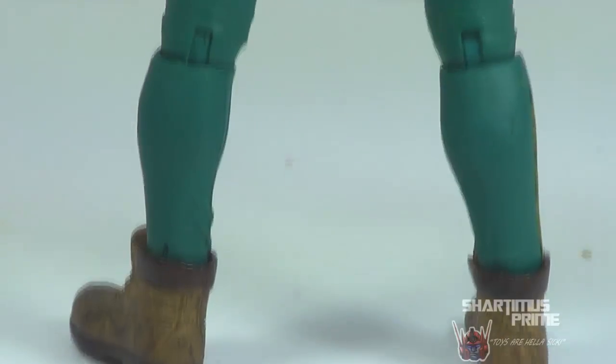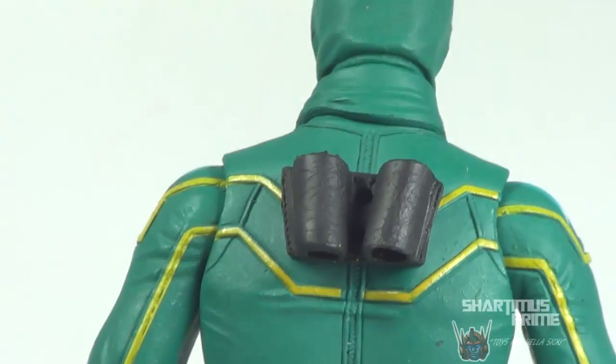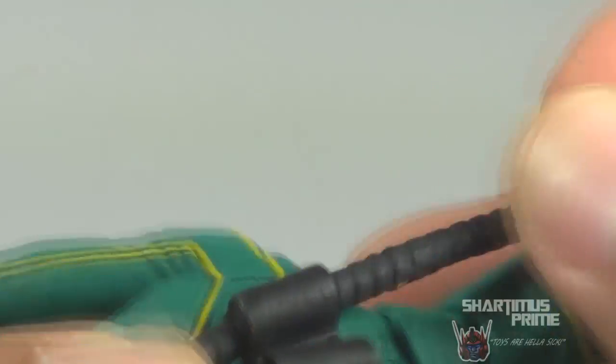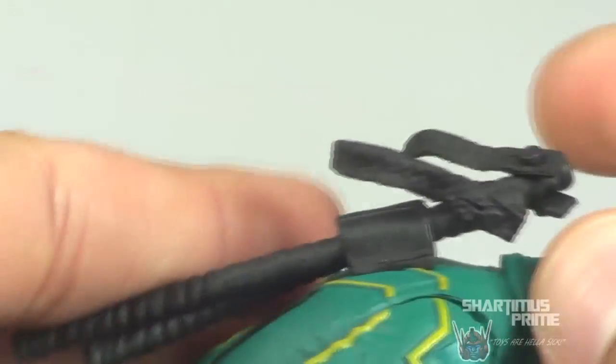Very nice. And here's a look at the back of the figure, the Kick-Ass ass and the zipper going all the way up, and then the two holsters right there. They look like they're made out of a leathery material, which is pretty cool. And you could go ahead and put these things right in here, and that works out pretty well. And that looks pretty good, and you could have these flop down if you want to, make it look a little bit more realistic.